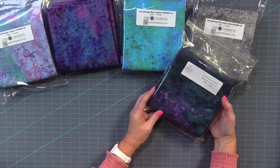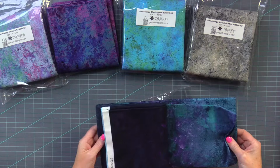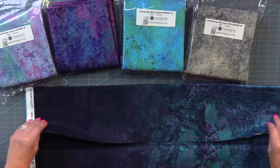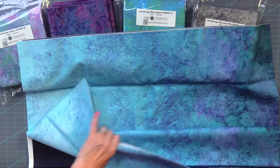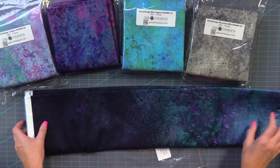Stonehenge Ombre. This one has a little bit of an ombre feel. I'll show you. From selvage to selvage, you start in the dark and then you ease into the lighter and lighter. The center of the fabric will be the lightest tone and then it darkens back out. So along the selvage is the dark and in the middle it's the light. That's a really cool effect to have on the back of your quilt. I just love it. Stonehenge Ombre Midnight is this color.